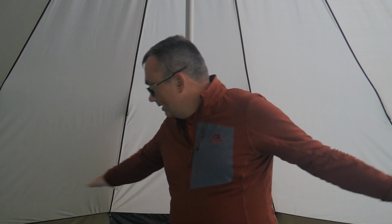Well, now there's something that can solve that. But yeah, otherwise it's everything you'd expect from one of these tents. You've got the ventilation at the top, which you can control with the cord. You've got the ventilation panels around the side, and you've got the lovely front door too. So yeah, it's looking good.